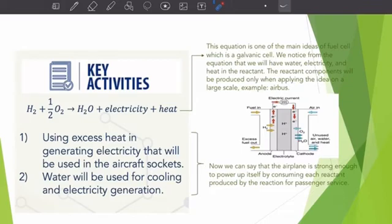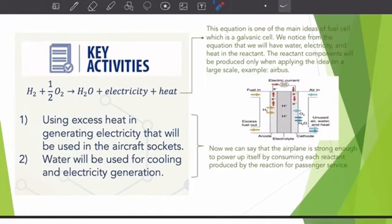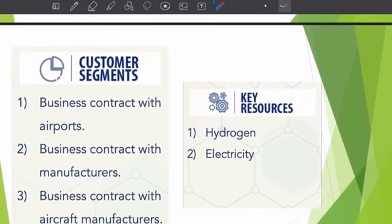We can use the excess heat to generate electricity that will be used in the aircraft sockets, and water will be used for cooling and electricity generation. Actually, reusing the waste will increase the efficiency of the aircraft. Our key partners, so we need green hydrogen from the solar park to supply our fuel cell. We need DEWA for electrical powering. We also need a General Civil Aviation Authority to give us an acceptance or a permission to test our prototype in the sky. And we need a fuel cell store to purchase our fuel cell equipment.